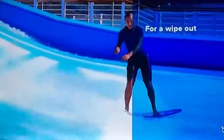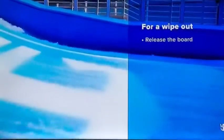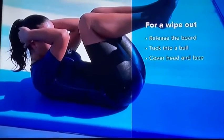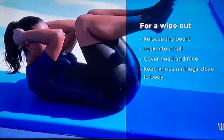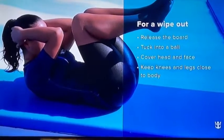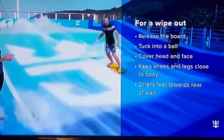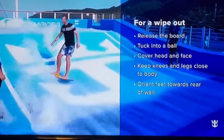When you wipe out, release the board immediately. Tuck into a ball as you begin to fall. Cover your head and face with both arms, keeping your knees and legs as close to your body as possible. Try to orient your feet towards the rear of the wall of the Flow Rider. Keep your eyes open and brace for impact.